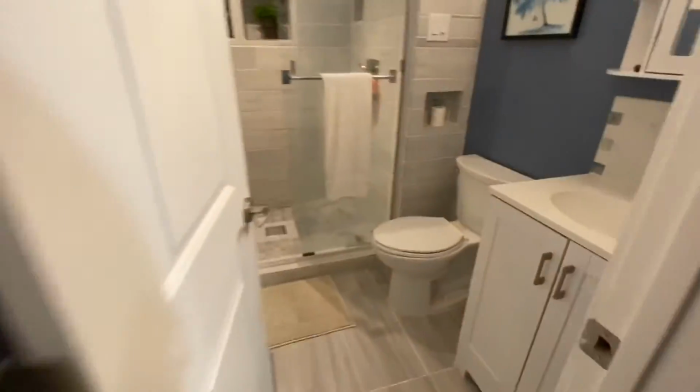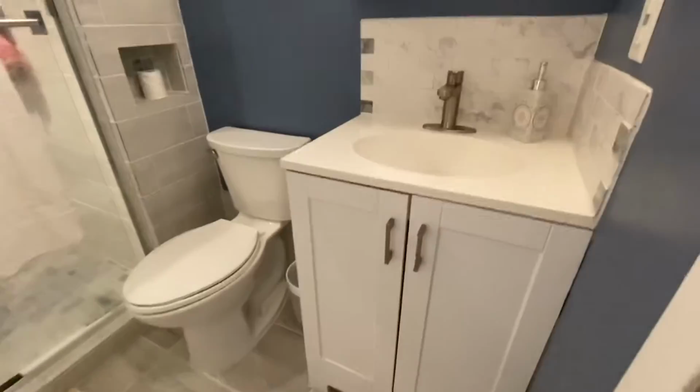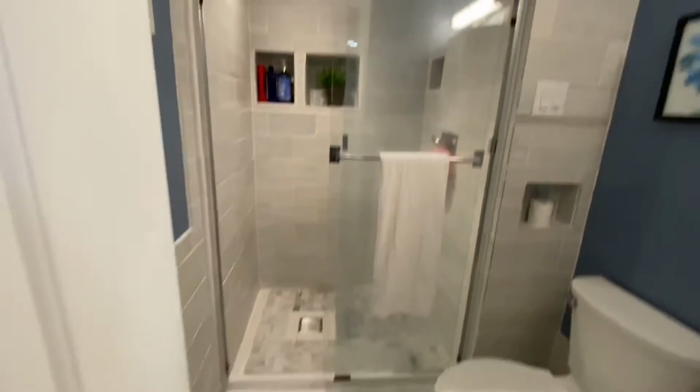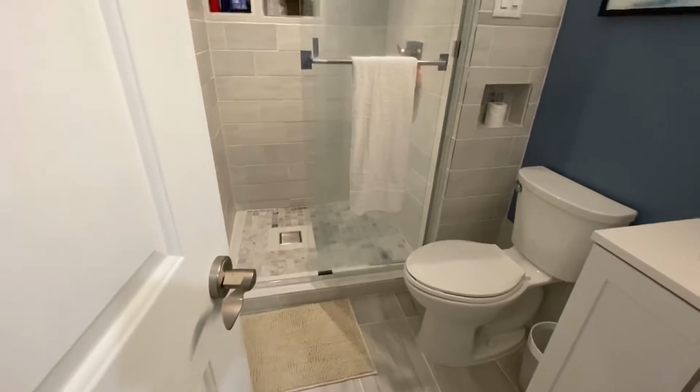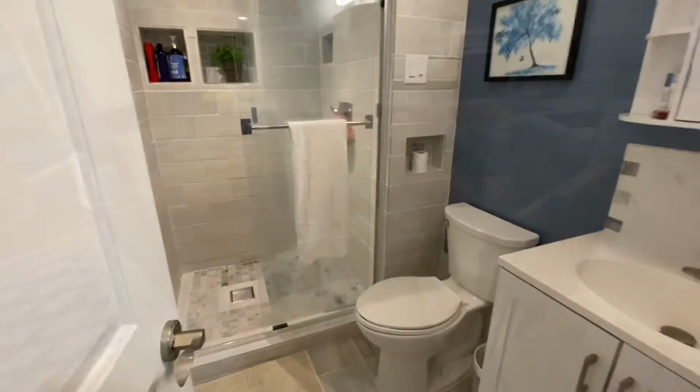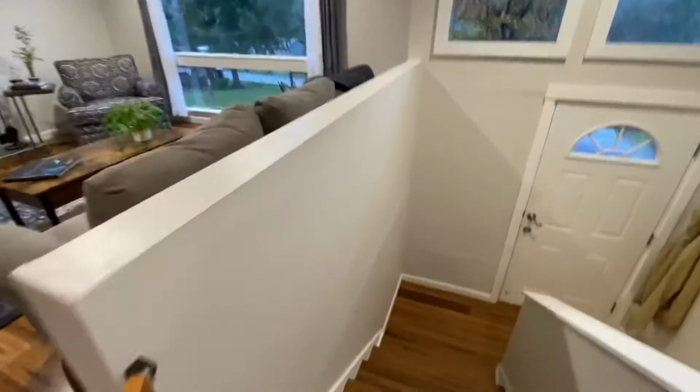And then they just did a tremendous job on the master bathroom updates. Big walk-in shower tile. Again, a lot of it looks like they did it themselves, but to me, they did a good job. Okay, we're gonna head downstairs. Downstairs is not as updated as upstairs. So there's room to make it your own down here, in my opinion.